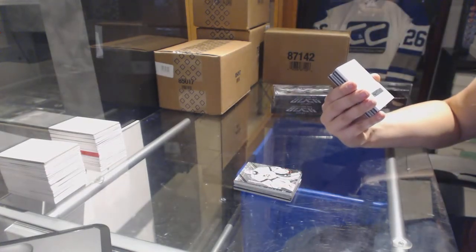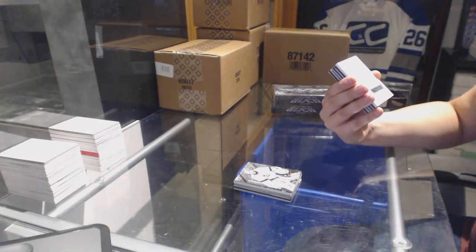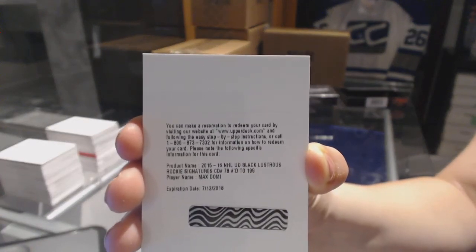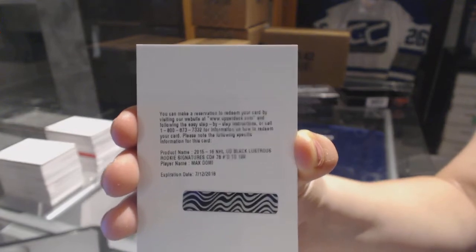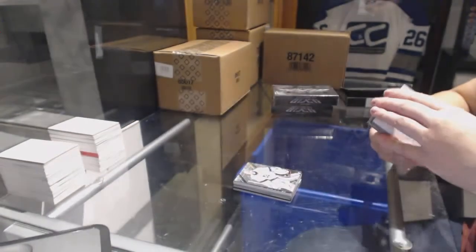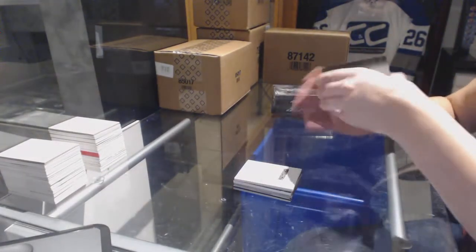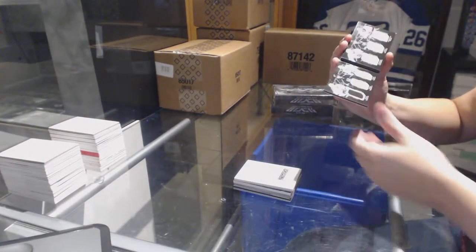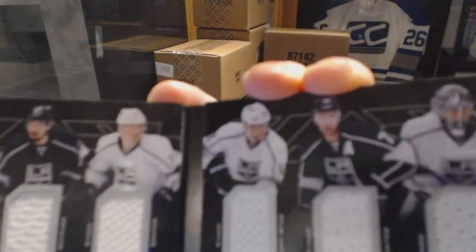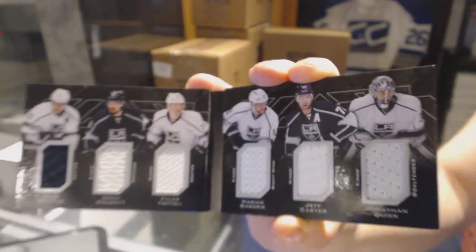We've got a Lustrous rookie signatures numbered to 199 for the Arizona Coyotes, Max Domi. Max Domi rookie auto numbered to 199. We've got a Sixes booklet relics of Kopitar, Doughty, Toffoli, Gaborik, Carter, and Quick for the LA Kings.